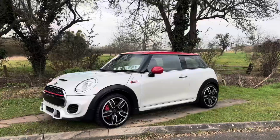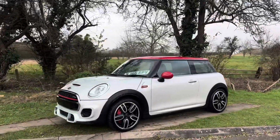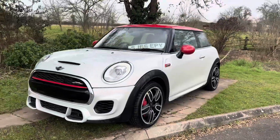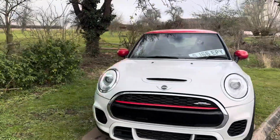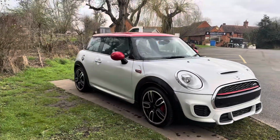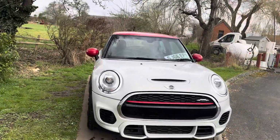Obviously the vehicle's just arrived, so we haven't prepped it yet, so we're going to valet it. We'll get that number plate put back on, and I think the alloy wheels need a bit of attention, so we'll get those sorted as well. And then once that's been done, a full video walk around and photos will be on this website.